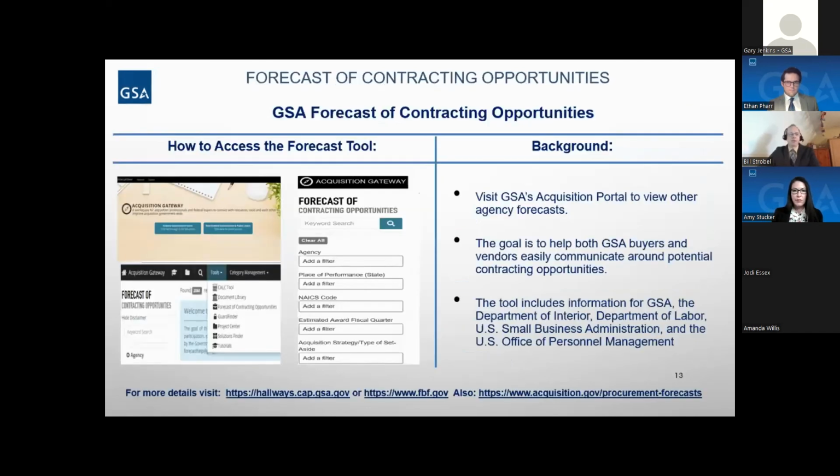I'd like to also ensure that you're familiar with the forecast of contracting opportunities. All government agencies maintain a forecast of contracting opportunities website. We're required to post all future expected requirements over $25,000 for supplies and services on our forecast of contracting opportunities site, which for GSA is known as the Acquisition Gateway.